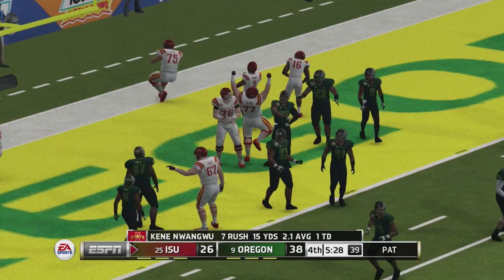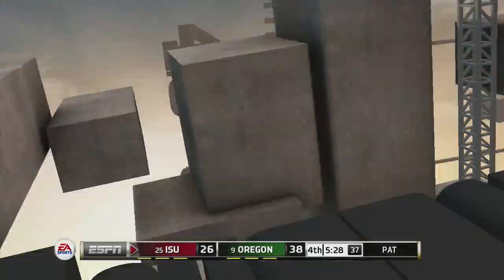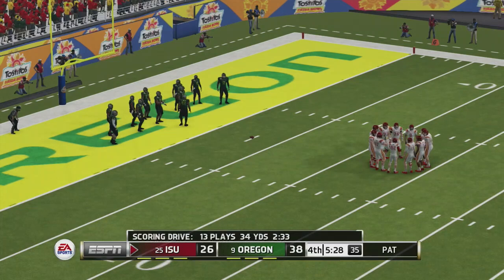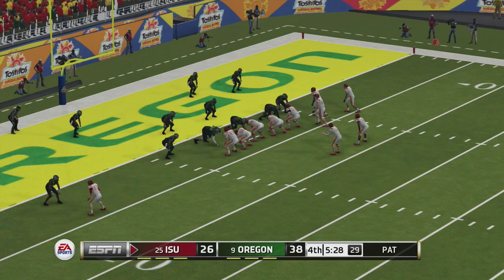Touchdown, Cyclones. That was a very good all-around effort. The running, the blocking, the entire package. A well-deserved score. Well, they're going to try for the two-point conversion.